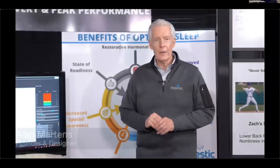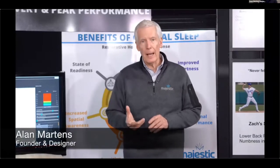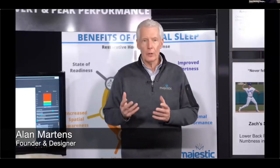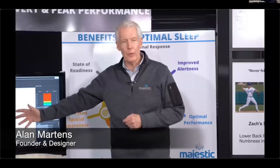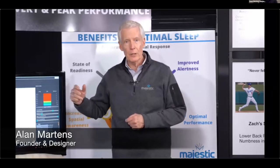We have now added the Fusion topper to the mattress. As you can see by his back, his spine is straight, and his shoulders and hips are perpendicular. There is not the serious counter pressure we had before. In the pressure mapping, the red is gone. All of the pressure points are now in the healthy range, below 40 millimeters of mercury. This is going to enhance sleep.